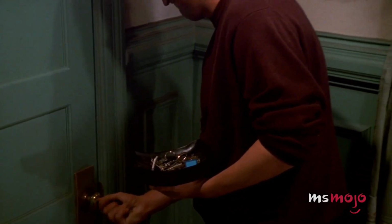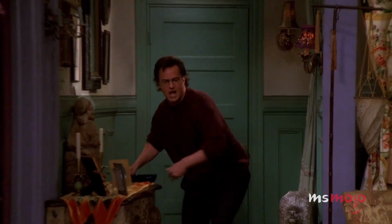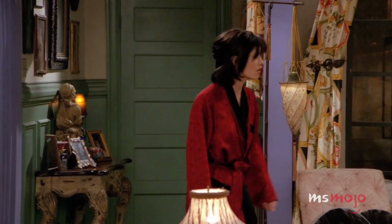For 8 seasons and 13 episodes, there was one part of Monica's apartment that was never explored. That's right, that green door on the back wall beyond the bathroom.